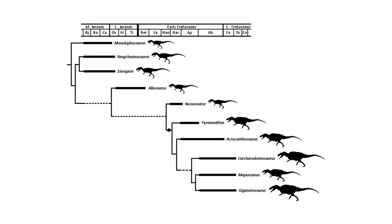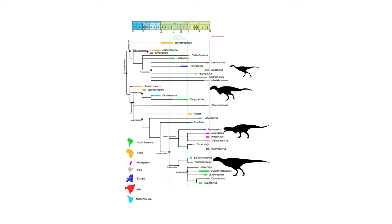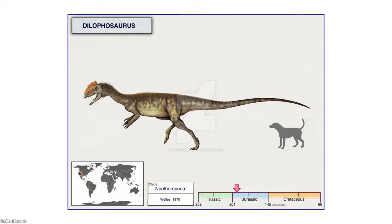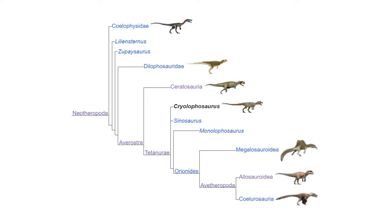But there were also suspicions that Cryolophosaurus might have belonged to the Ceratosaur or even the early Alabalosaur groups, with some features convergent with more advanced Tentuans. In a more recent monograph in 2020, Cryolophosaurus was considered a derived neotheropod closely related to Averrosta, occupying a more derived position than Zupiosaurus, but less so than Dilophosaurus. These ongoing studies reflect the complexity of classifying Cryolophosaurus within the broader context of theropod evolution, and this predator being from Antarctica certainly doesn't help with discoveries.